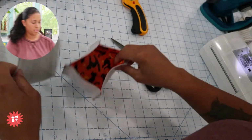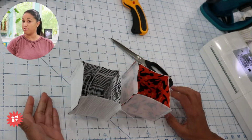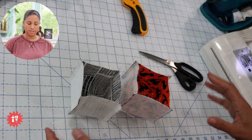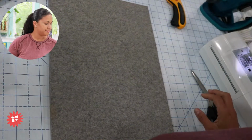All right. So you should end up with two little boxes like this. So now you know when you're trying to create something, you want that shape. You start off with a square, cut off chunks in the corners, and then you end up with a little bitty box, okay? Let's work on, I'm just going to grab this smaller mat.